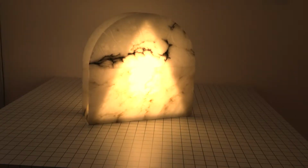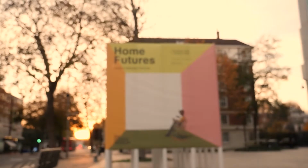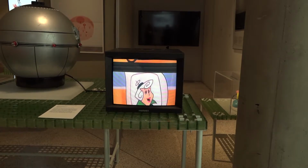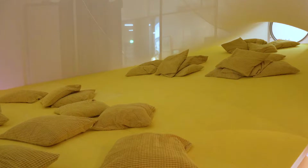The museum's occasional exhibitions are often designed to provoke thought and comment. The Home Futures exhibition, for instance, takes a look at ideas of the past which have become part of our current lifestyle, while introducing concepts which may well become part of our future.